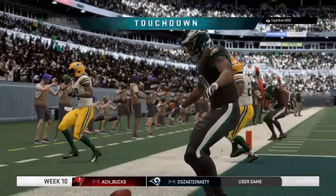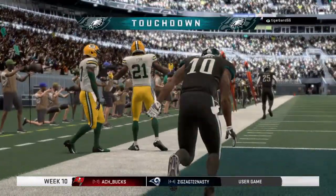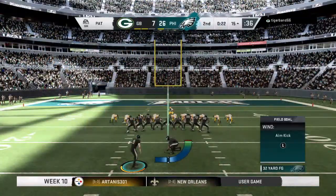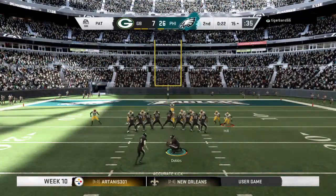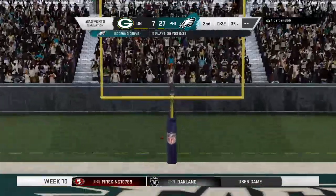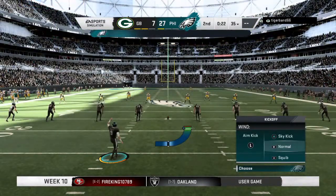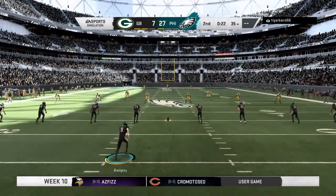And this is caught. Touchdown, Philadelphia. Curtis Samuel, his second touchdown on the season. And the Eagles able to push further out in front. Extra point by Badgley, up and good. And that pushes the lead up to an even 20. Following the touchdown, Badgley.